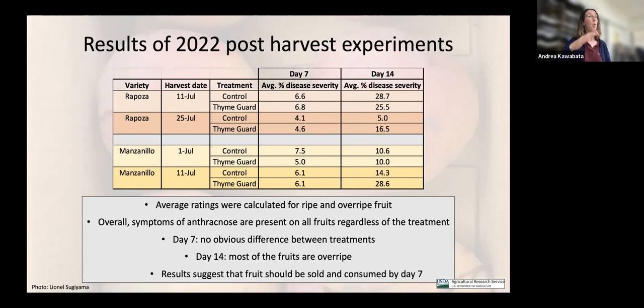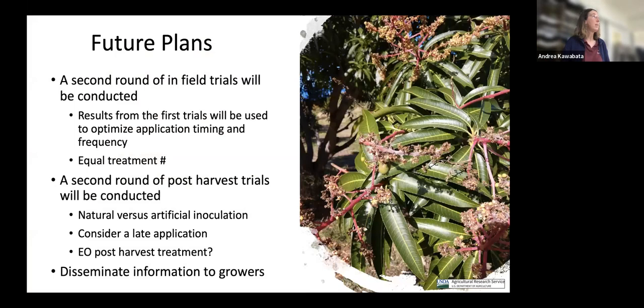However, once the fruit started to get overripe, and you can see in that far right column, day 14, you start to see a little bit of a difference between the standard method and the essential oil, Thyme Guard. Again, the take-home message right now: there's no obvious difference between treatments at day 7. To me, that's great moving forward. By day 14, even slightly less than that, we're talking about overripe fruit. So results suggest, you guys know this, you're the experts, fruit should be sold and consumed by that 7-day mark. Definitely moving forward, we are excited to look at this product again.